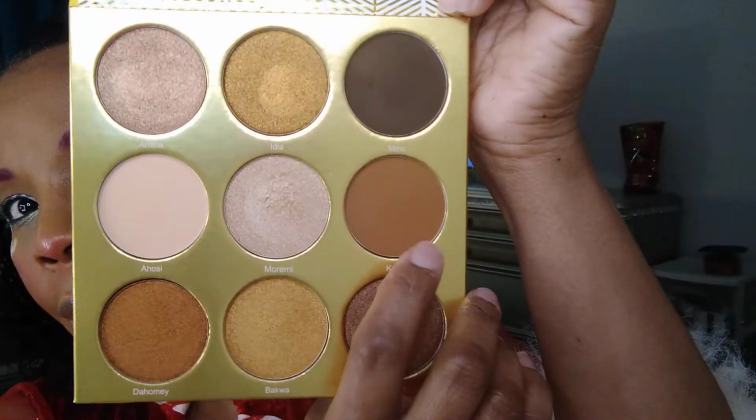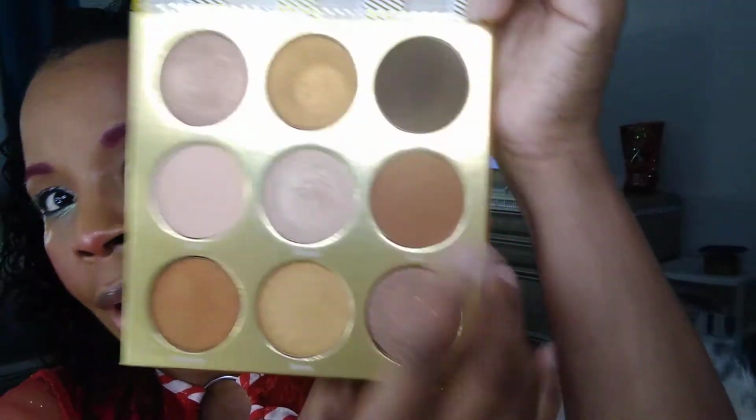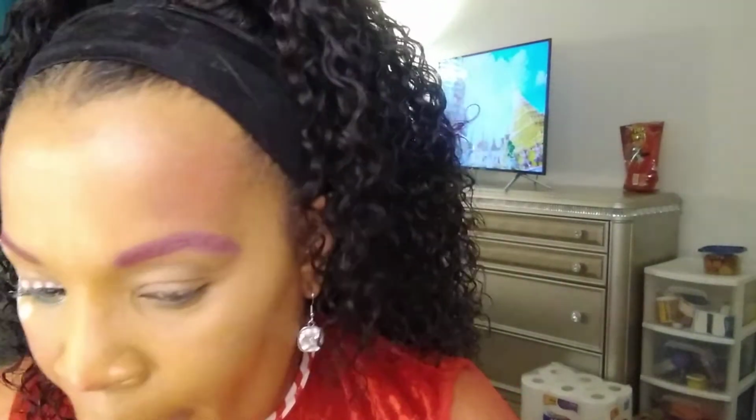Okay, so what I did was I just used brown. Let's see which one I used. I think out of the Warrior palette, yes. I used this Kano, right here, that brown, and just put it all over the lid. So, oh, no. I'm sorry, let me back up, y'all. That's right, I didn't do this because I wanted y'all to see it. Okay, I wasn't thinking. Okay, let me move fast because I forgot about this.